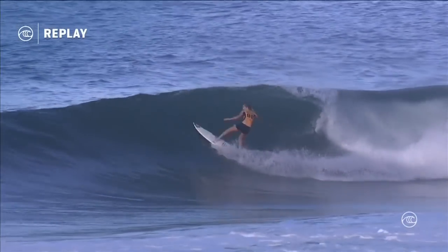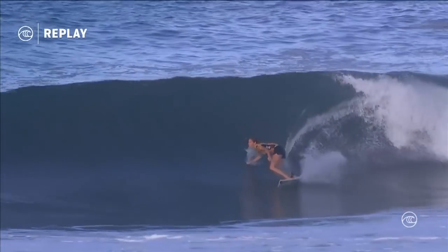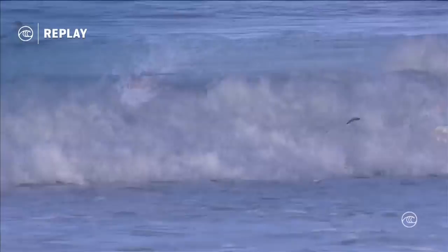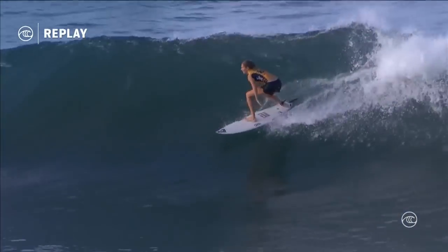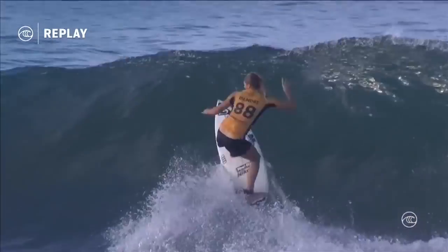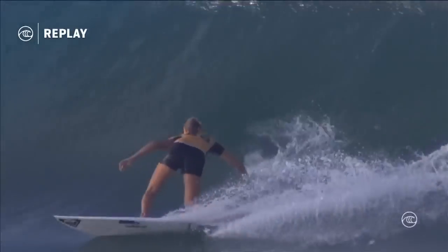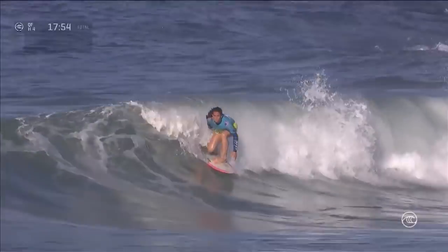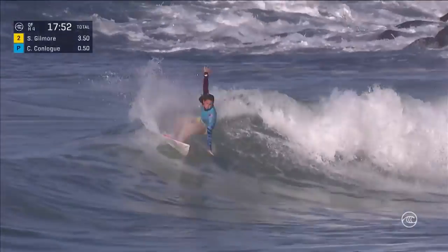Here's a replay of the opening ride for Steph Gilmore. Yeah, look at the swell. I mean, it's starting to come into play. That tide is just getting right for the bank. Steph Gilmore going for broke on that last maneuver. Beautiful style on this first turn here, clicking nicely with it, building up that speed, and then going for broke at the end section.